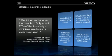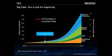A lot of these issues were discussed yesterday. In the U.S., for instance, we waste about 30% of our healthcare dollar due to problems in healthcare. And so this is a huge opportunity to make improvements and, in particular, leverage big data or unstructured information to solve those problems.